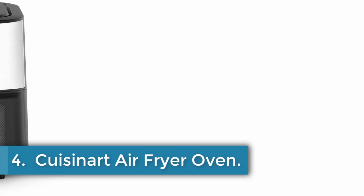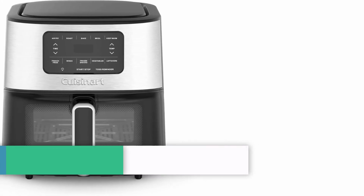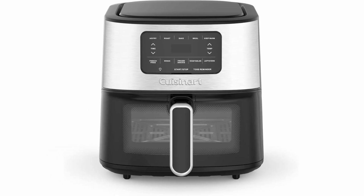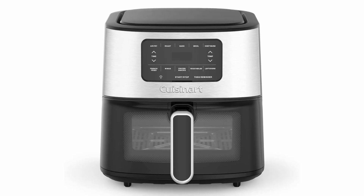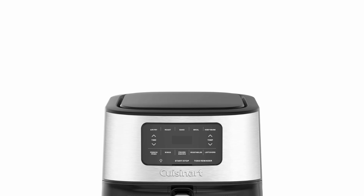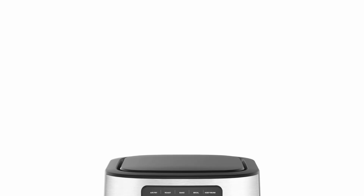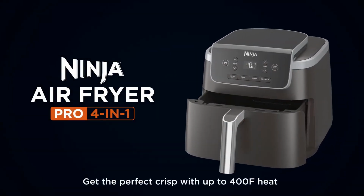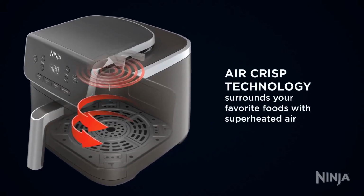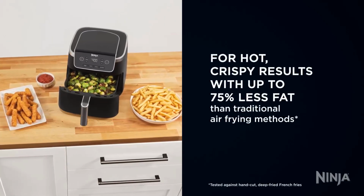Number 4. Cuisinart Air Fryer Oven. The stainless steel and black 6QT air fryer offers a versatile cooking solution with a spacious 6-quart capacity suitable for family-sized meals or gatherings. Priced at $149.95, it features multiple cooking functions including air fry, roast, bake, broil, and keep warm, providing flexibility to prepare a variety of dishes. The appliance boasts 1,800 watts of power and adjustable temperature control up to 450 degrees Fahrenheit for precise cooking, ensuring optimal crispiness and browning.